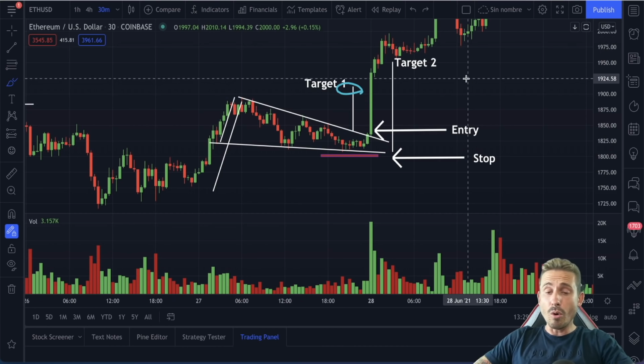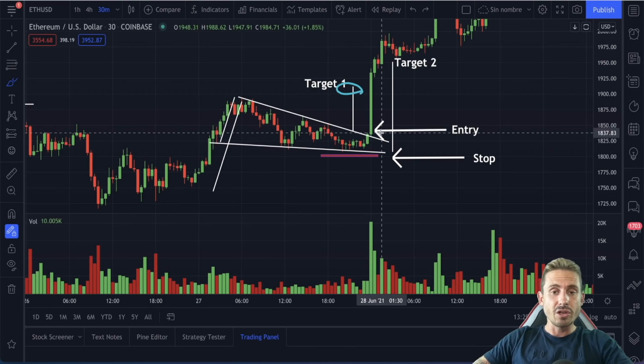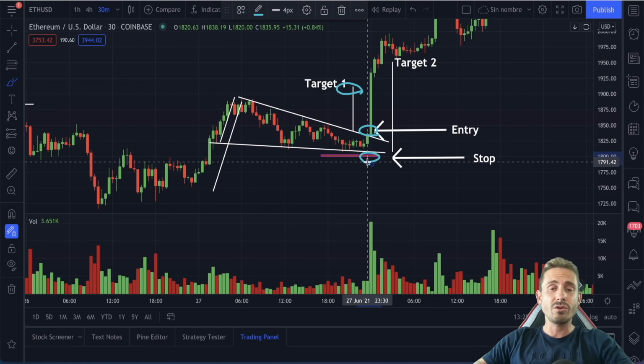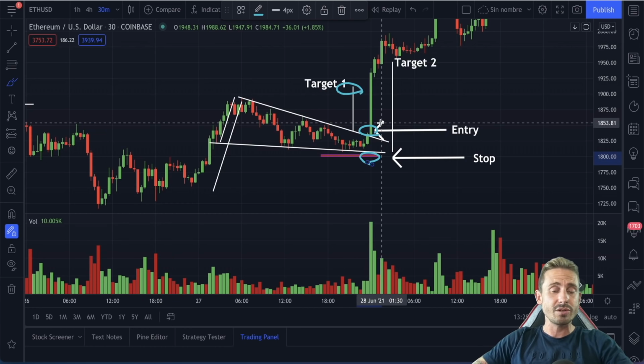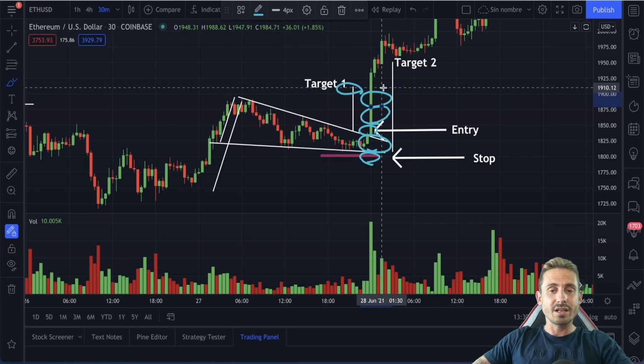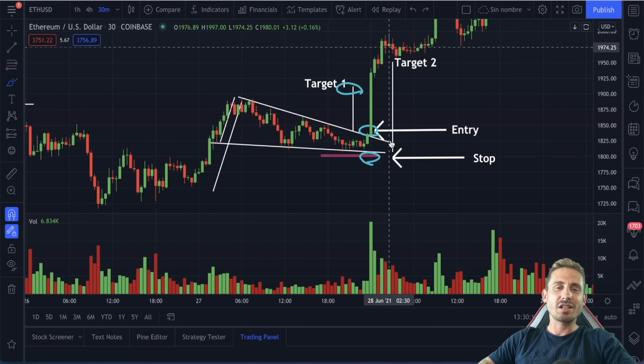Now, here also, you are risking 1 to gain 3, 4, or potentially 5. Your entry point is right over here. Your stop loss is right there, okay? So you do have a pretty tight stop loss. You're not losing too much, and your potential gains, as you can see, are well more than what you are risking. You are potentially gaining 3 or 4 times what you are risking. So this is the second strategy, guys.